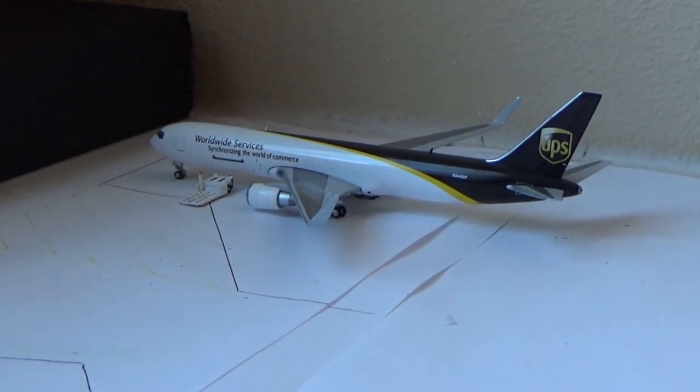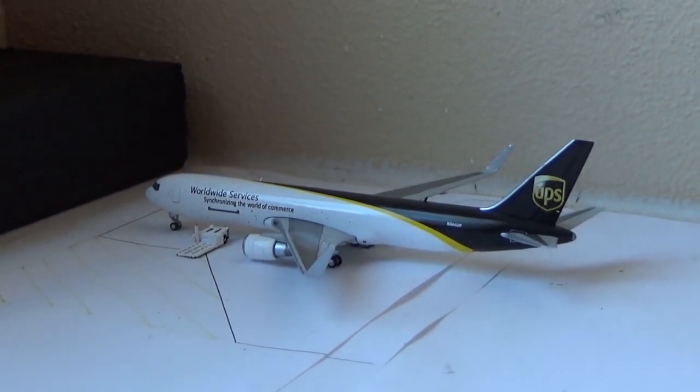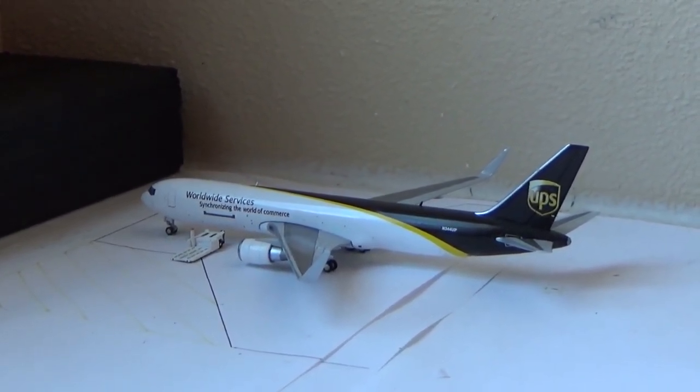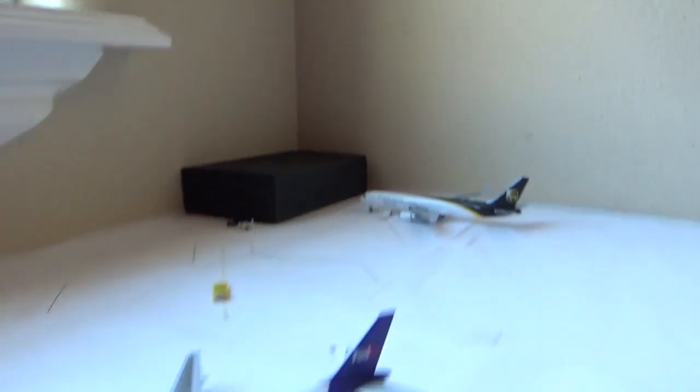It arrived at 5:18 as 5X916, and he'll be back off to Louisville probably. I need to get the departure board for next time, but anyways, we're making it work.